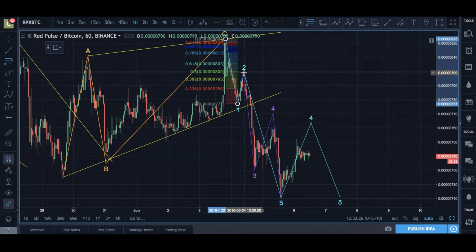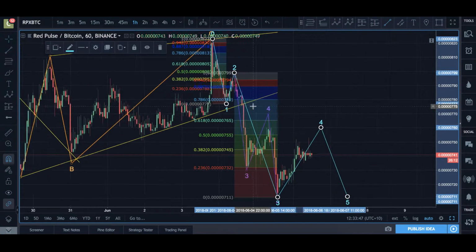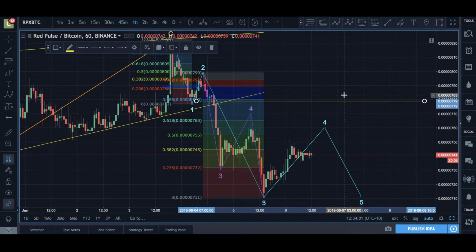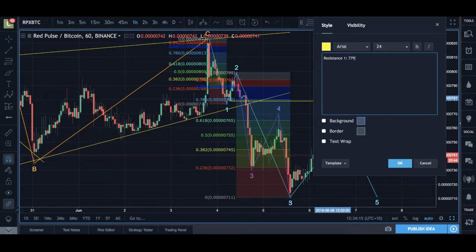Now if this is wave 3, it means that roughly in here is where we will bounce to before going down. I mean, there is the possibility, if this is the case, right, there are a few points where you can make resistance points. So my first resistance point will be here, right? So I'll draw the resistance point. So if we break this line, that's what I see as resistance point 1. Yep, and what is that point? 779. So 779 is the first resistance point.